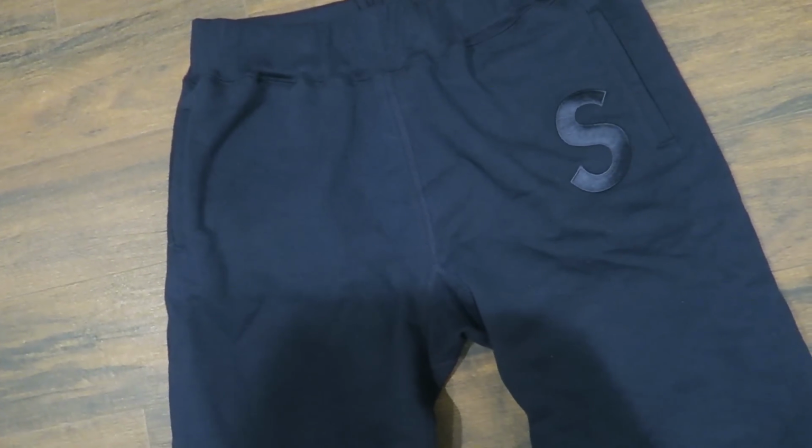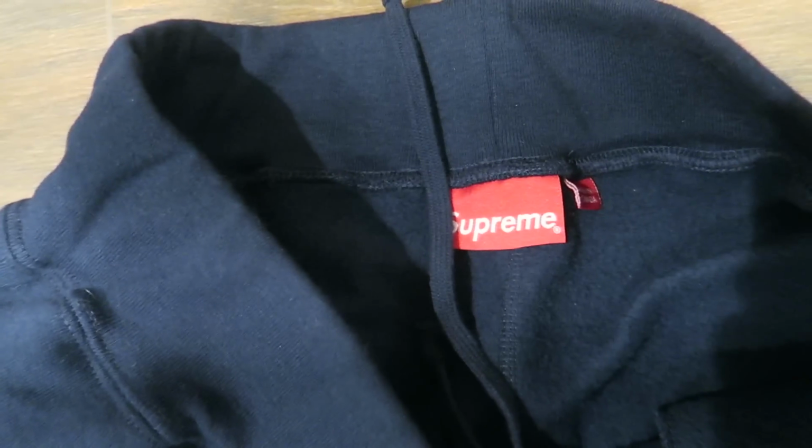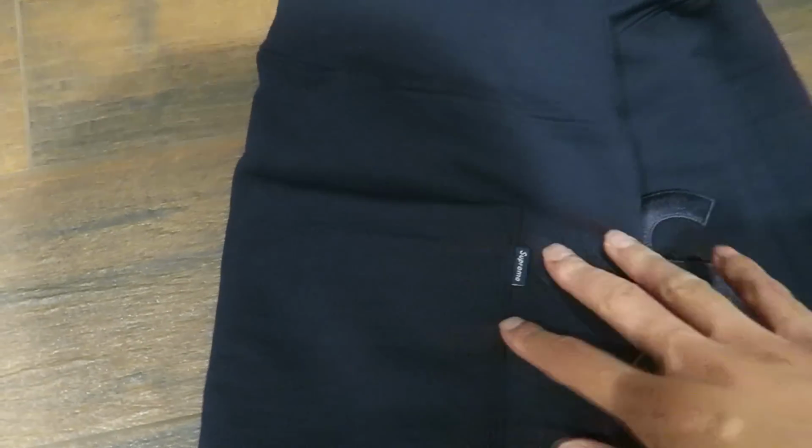Wow, how could I forget? I low-key almost forgot that I picked these up because I already wore them. But it is the Supreme big S logo sweats in a size large. The pockets on this side with the Supreme logo right there.